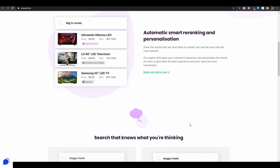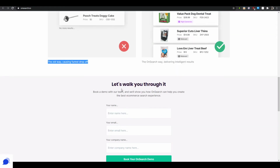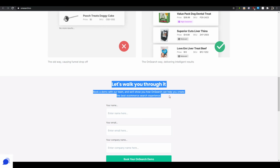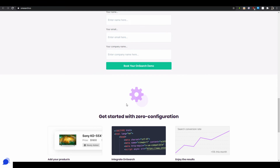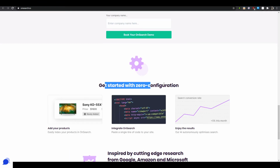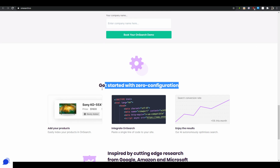So you follow the Z pattern, right? Or in your case, the reverse Z pattern, right? Because you go like up, up, up. And then basically you're like, hey, give me your email, give me your company name, I'll show you a demo. So you don't offer anything, okay? And then get started with zero configuration. So here again, you're kind of using this horizontal thing. Add your products, integrate on search, enjoy the results.